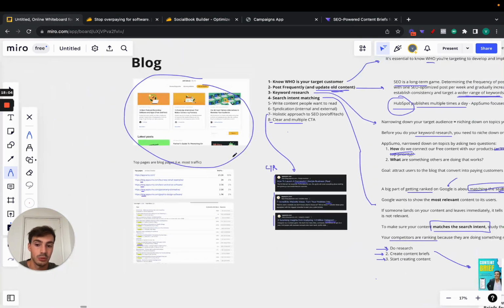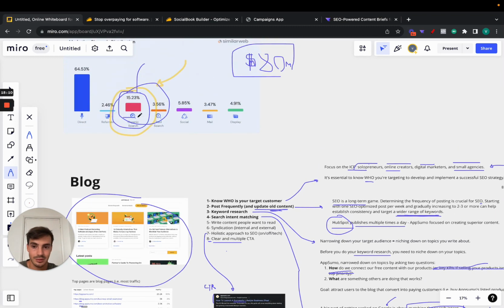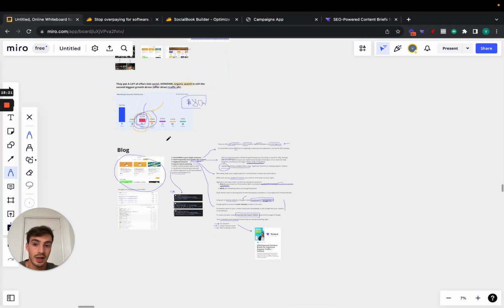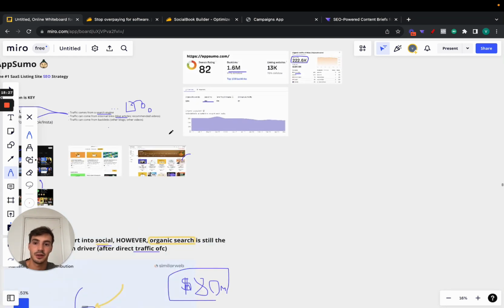That's essentially how AppSumo is growing and grew their organic traffic into not just numbers, right? Because you can get 1 million views, but if you're making $0, sorry, doesn't really matter. You want to make money with the traffic you're getting. So very clever way for AppSumo to essentially monetize their blog and use all the traffic they're getting in converting it into paid customers. And that's it. That's the video for today.